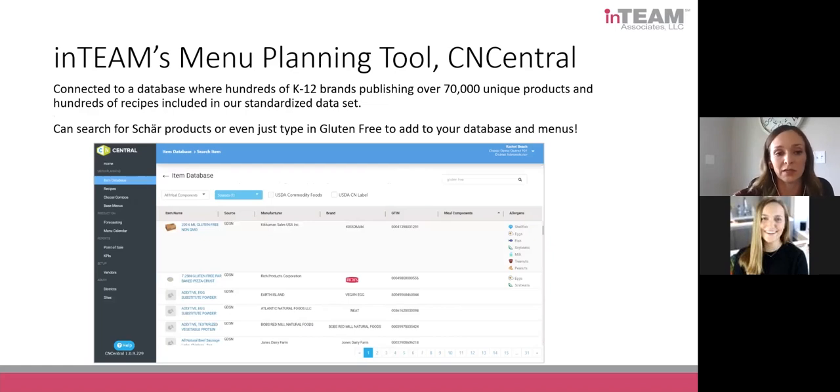With my experience working at a school district, I know that it can be overwhelming to keep track of the ingredients of each item that you've ordered to track what allergens are on your menu. Your menu planning tool should make this easier for you. InTeam's menu planning tool is connected to a global database with over 70,000 food products, along with the item's nutritional, crediting, and allergen information, so you can easily pull these items directly into your recipes and menus without having to track the ingredients list down.